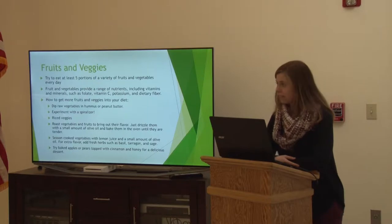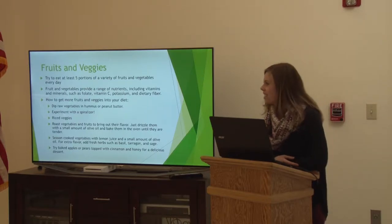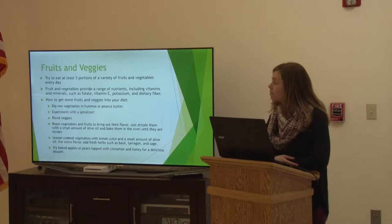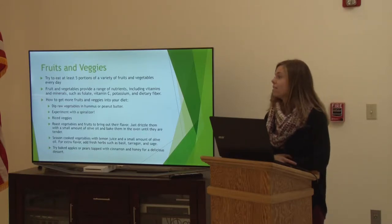What about the riced veggies? Anyone tried that? Like rice cauliflower? What have you guys done with that? I like it. I'm not a big cauliflower lover, but I like to make the riced cauliflower and put in a little onion flavoring. That's awesome. It is good. I feel like they think, oh, cauliflower, it might not be too good, but it's delicious.